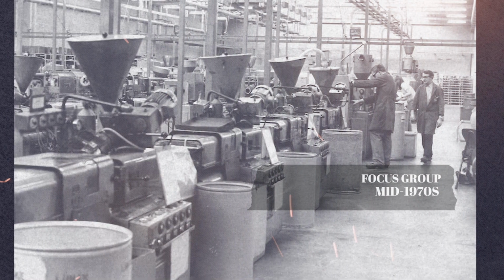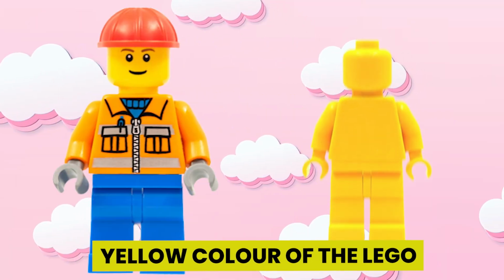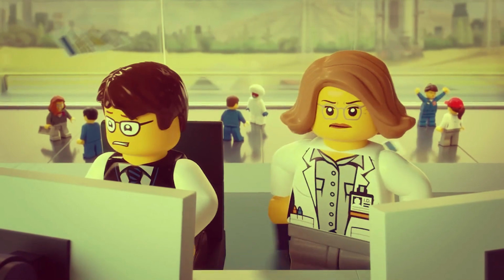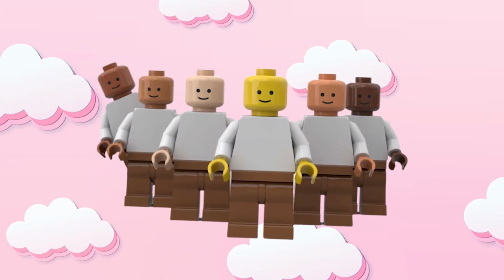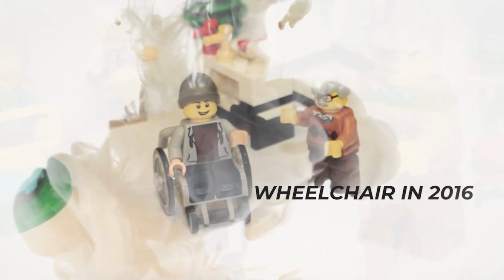Did you know that focus group input from the early to mid-1970s stated that the traditional yellow color of the LEGO minifigure's head was preferred to white ones? Since then, minifigures have expanded in diversity, beginning with the first figures with realistic skin tones in 2003 and continuing with the introduction of the first wheelchair in 2016.